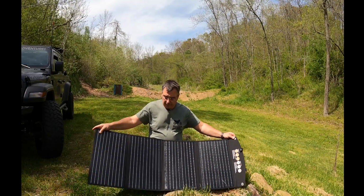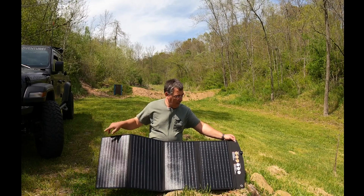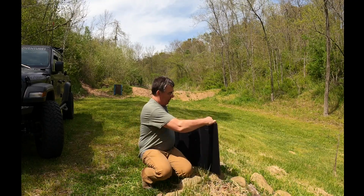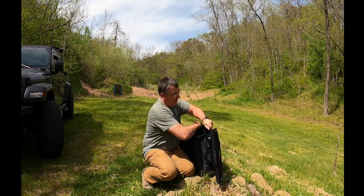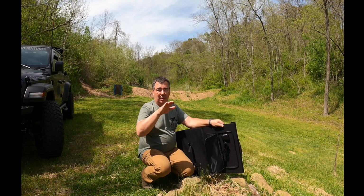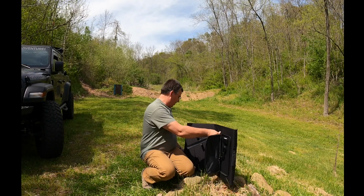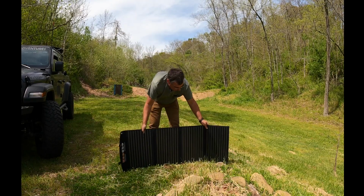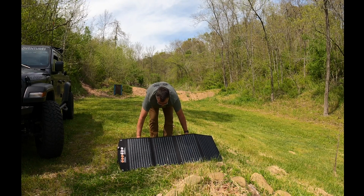But you fold it out, it's actually pretty wide when folded out. So it does, on the back side, have these kickstands, and what you do is when you fold it out, you put these kickstands out, and that will tilt it. You can adjust it either way, but if you want a little more tilt up or down, put these kickstands out, and that's what we're going to do. Set it up here and aim it toward the sun. We'll tilt it like this so we'll get the most sunlight.